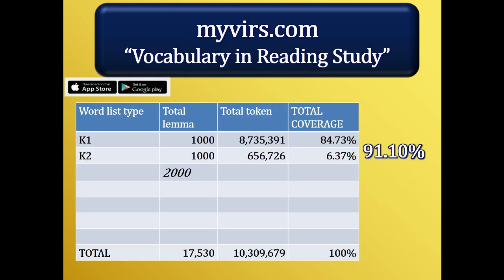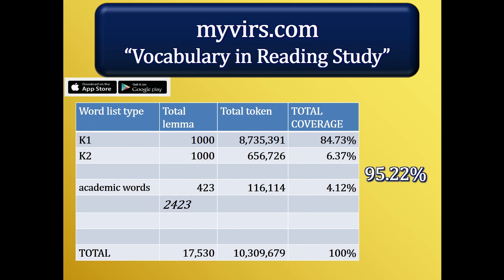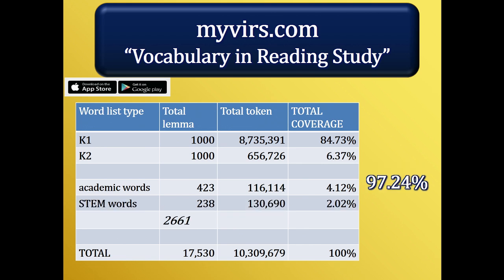Well, there is one problem, so stay tuned with the app, because what we're going to do next is parse it for K1 and K2 words. We're going to take that high frequency and divide it up more so that you even have a better idea of which words to learn first. And that should cover, along with academic words and STEM words, 97.24% of all the vocabulary in our corpus, thereby hopefully enhancing the folks. If you can learn those 2,661 words, that should help you get through your textbooks.